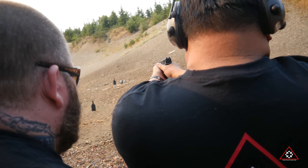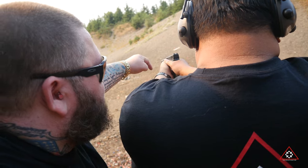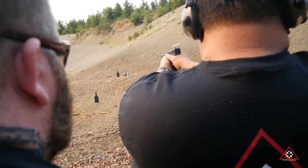You want to try to get this right in the cup, and then make sure it's level across the top and it's right at your target. Good job. There you go. Nice. Very good.